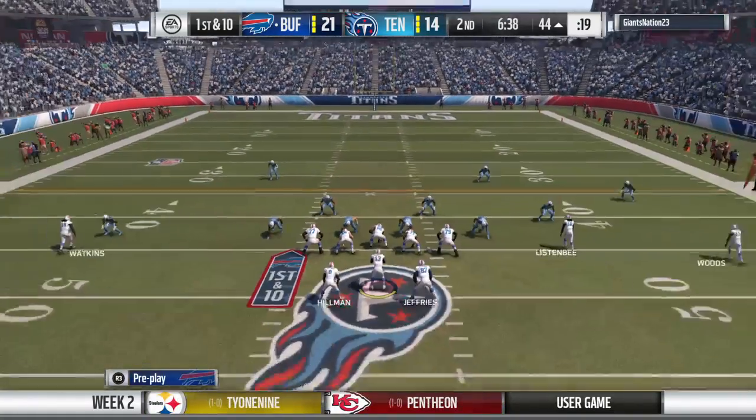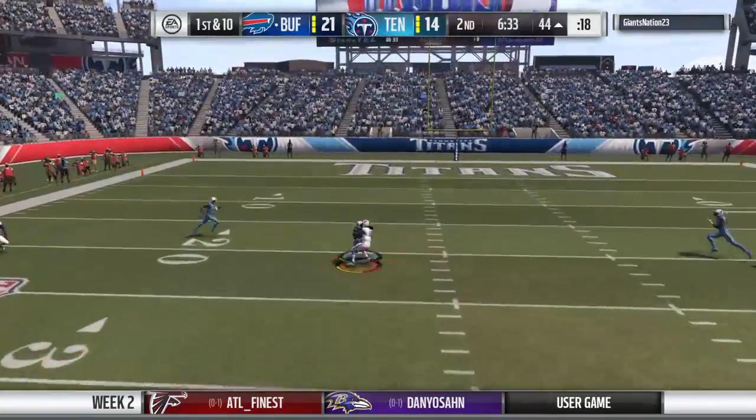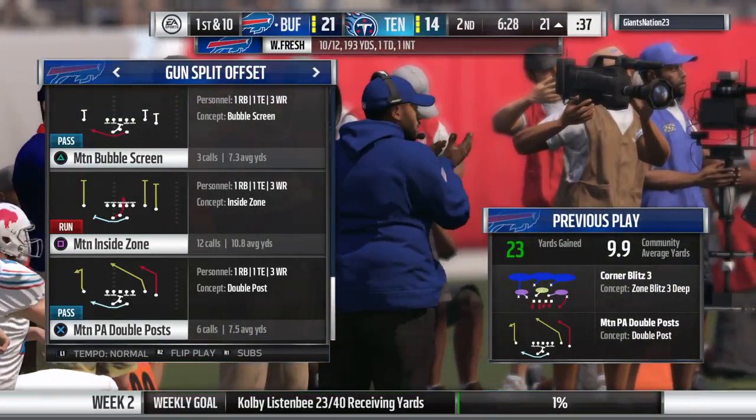Here we go now. Green 39. They go play action here on first down. And he finds a man on the crossing route. 23 yards on the play.